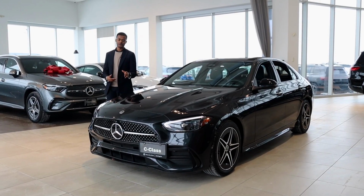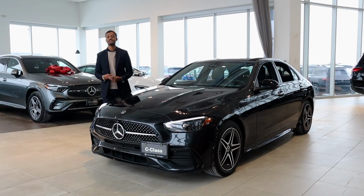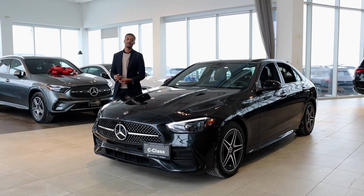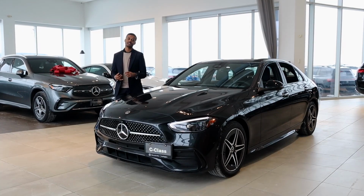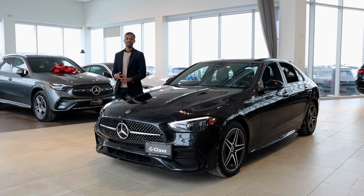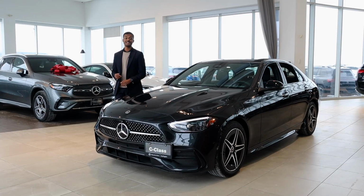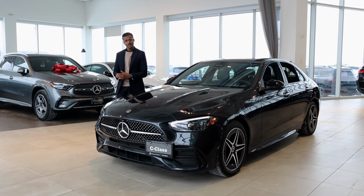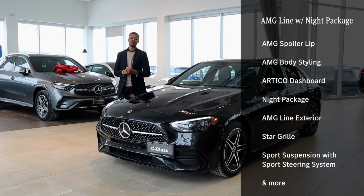This vehicle is equipped with the three main packages that Mercedes-Benz offers for the C300. That's slightly changed in 2025. So this has the exclusive trim, the pinnacle trim, and the AMG line with the night package. What they've gotten rid of for 25 is the AMG line. So that AMG line you could get without the black accents is out, and now you can only get the AMG line with the night.